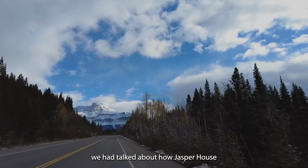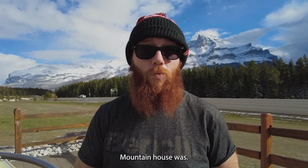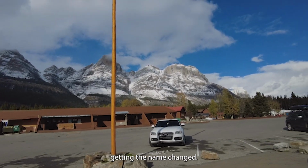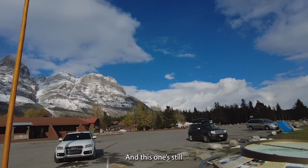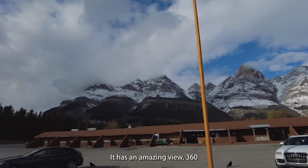Earlier we had talked about how Jasper House was named Jasper House because it used to be the Rocky Mountain House. Well, here at Saskatchewan Crossing, this is where the other Rocky Mountain House was. So, of the two, that one ended up getting the name changed, and this one's still Saskatchewan Crossing, Rocky Mountain House. It has an amazing view, 360 degrees.